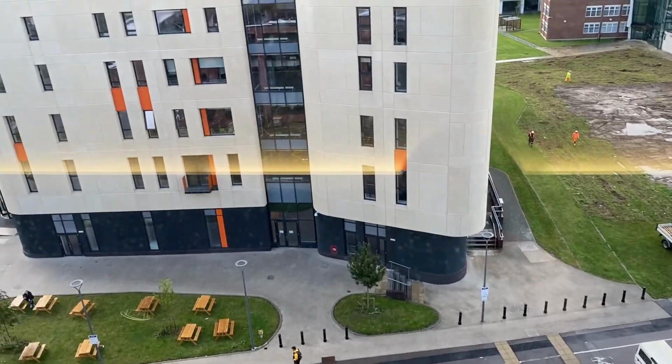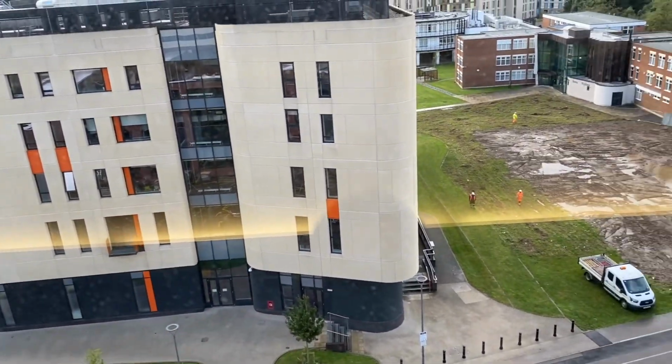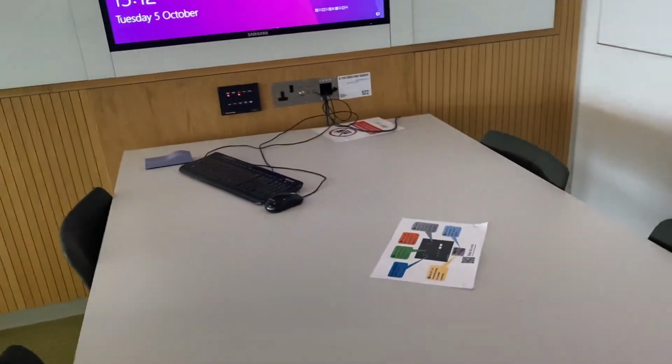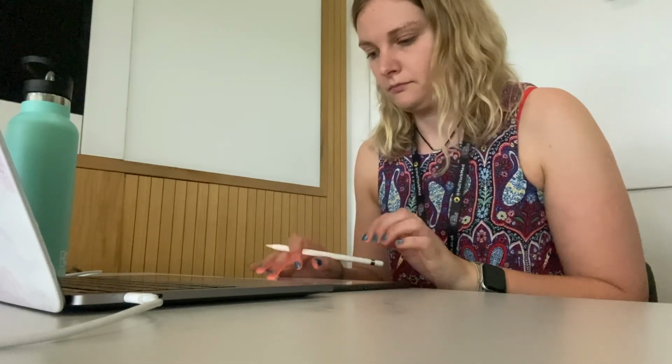This is the view of the medical building that I was in earlier on to teach the medical students, and the random pit by the side of it. I hired out a study room for the afternoon so that I was able to work in peace in the library. First of all, I had a Zoom call, and this is to help with my appraisal.